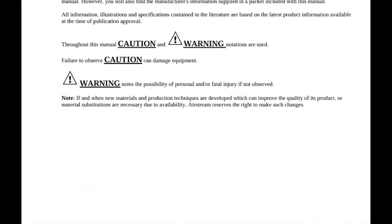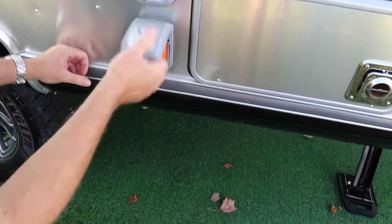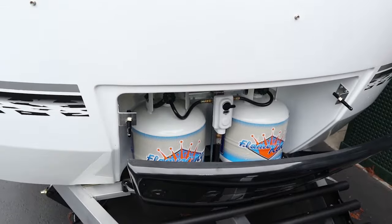Make sure you know where your manual and all your product support literature is, so that if you do have an issue or problems, you can go ahead and check those things out. And make sure you know how to hook up your electric, turn on your propane, and actually dump your sewer as well. And don't forget that awning.